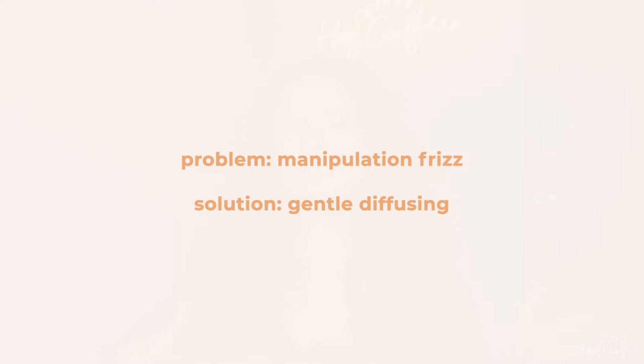And then a solution to manipulation. Oftentimes when people diffuse their hair, they find that their hair gets more frizzy, and this is kind of the same thing. You're manipulating your hair, you're touching your hair a lot when you are diffusing your hair. It's blowing your hair about all over the place, creating flyaways.